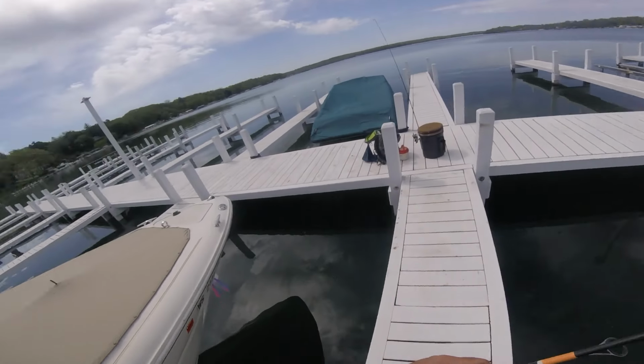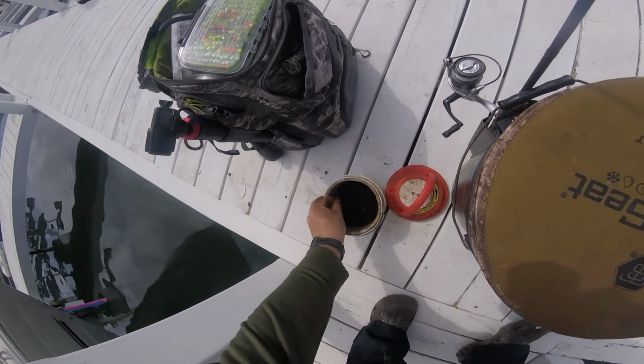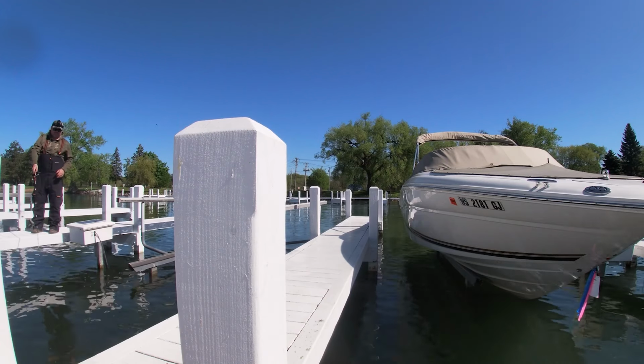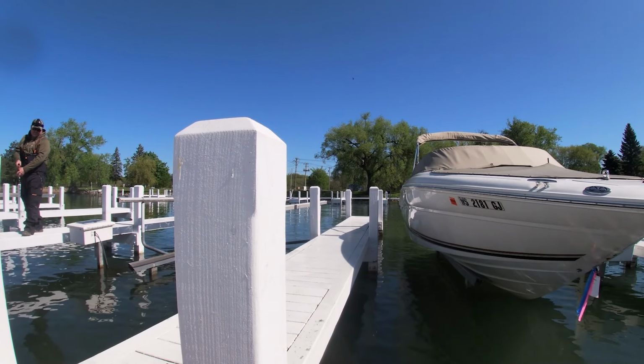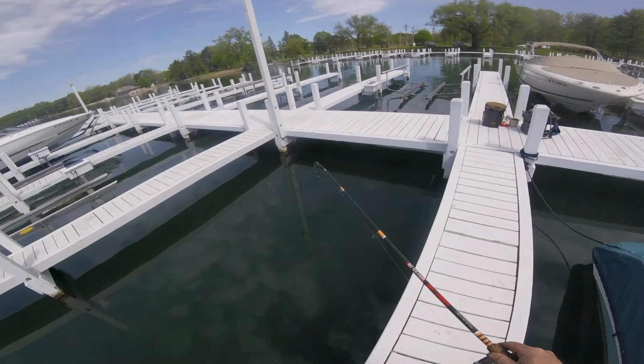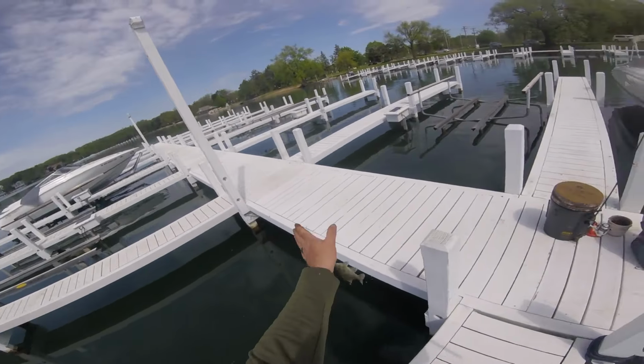It doesn't take long, and I really started pounding some really nice gills. The majority of these gills are anywhere from 8 to 10 inches on average. A lot of times I'm throwing back the 6 to 4s just because this body of water has such an abundance of really great panfishing.